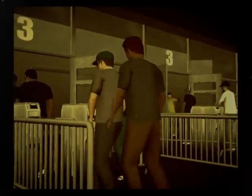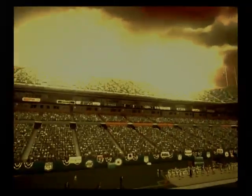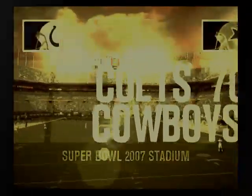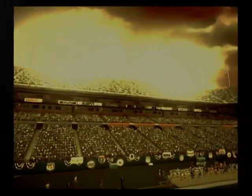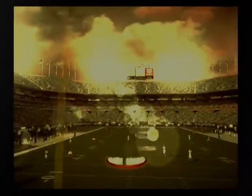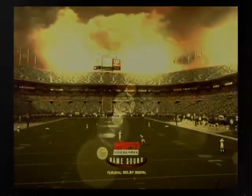Still fans making their way through the turnstiles, they'll be just in time to catch the start of this game. For us this day, we've got a premier quarterback facing off against a potent defensive backfield.